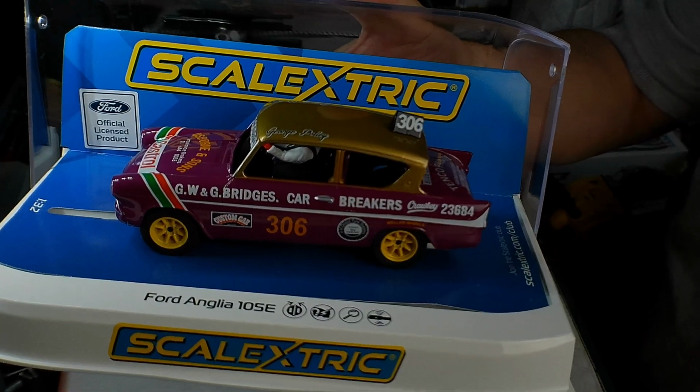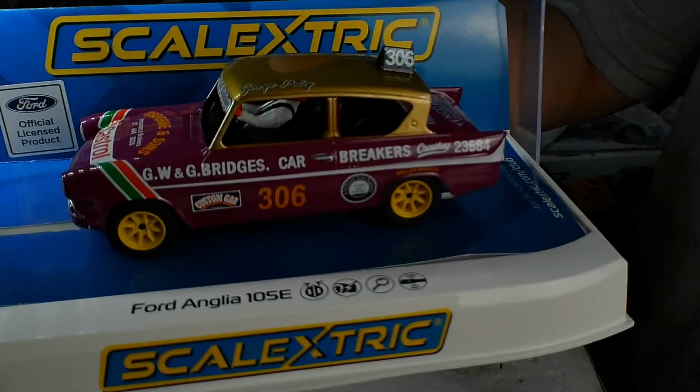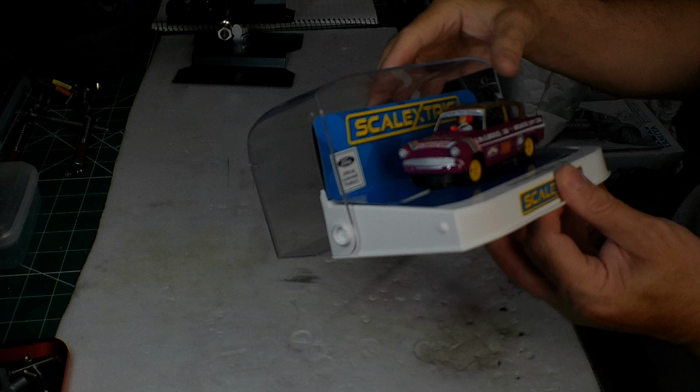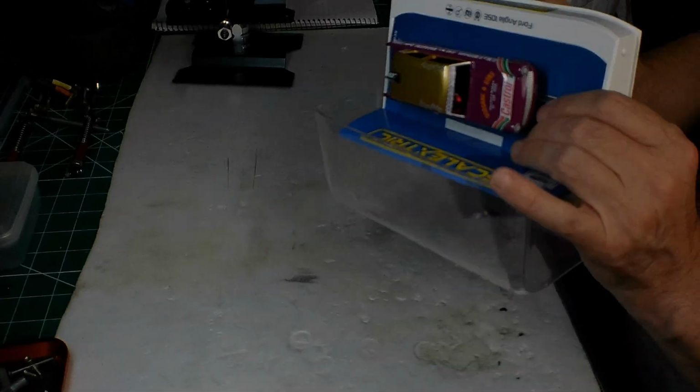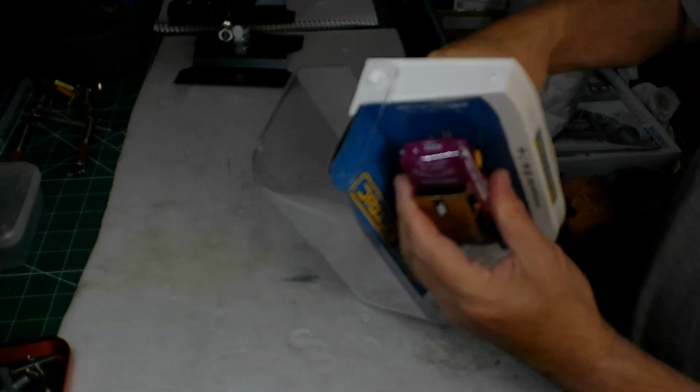So that's it without the plastic cover. Looks good, doesn't it? So I'll probably take it off here. This is where it all goes wrong. Take it off here and break it now.